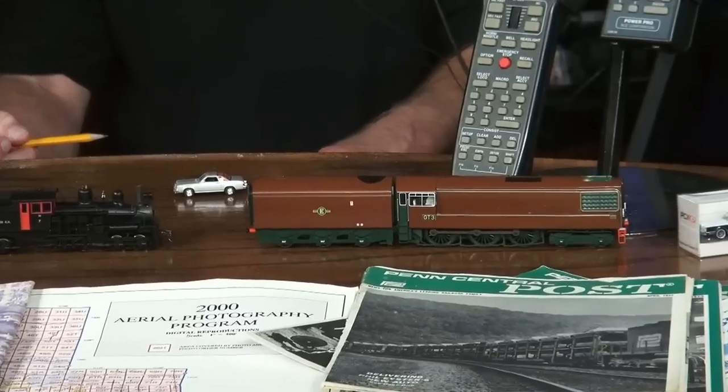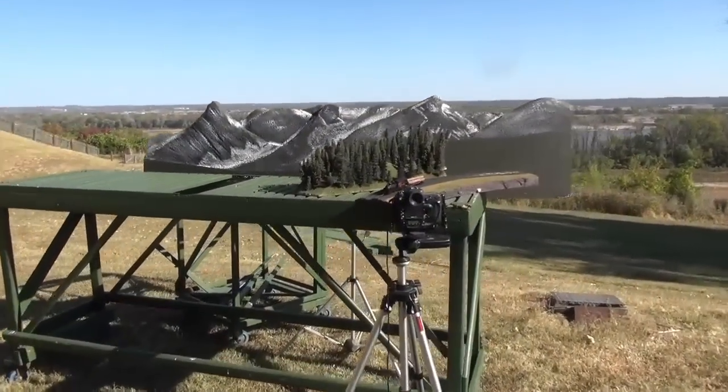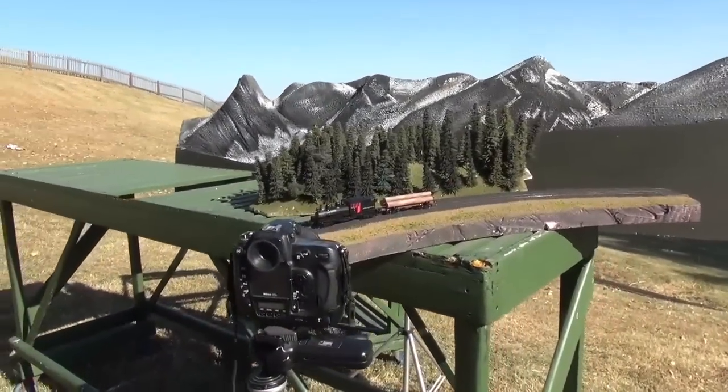Anyway, long story short, we've got a lot of amazing models on the table, and I'm going to start with a couple that I photographed this week outside. These are the KR models, not K&R. Let me get that right. krmodels.net is a website.